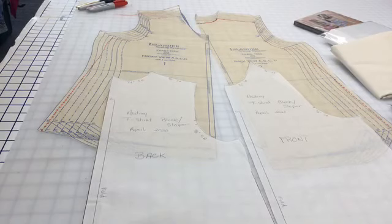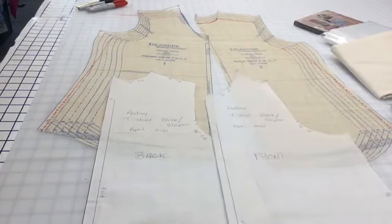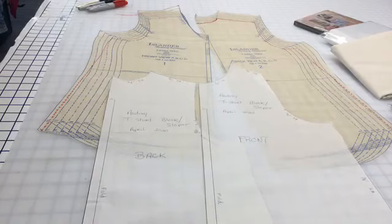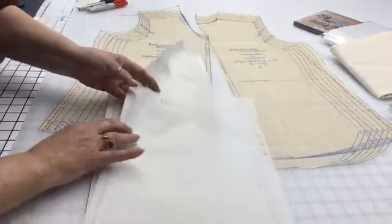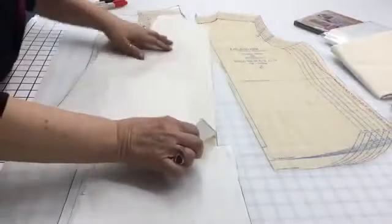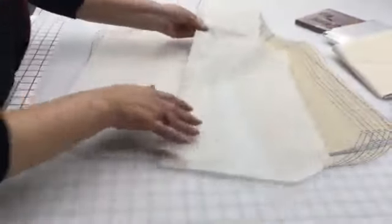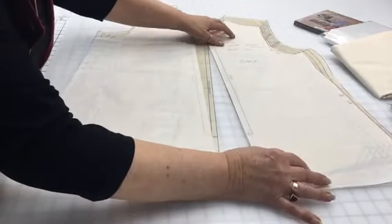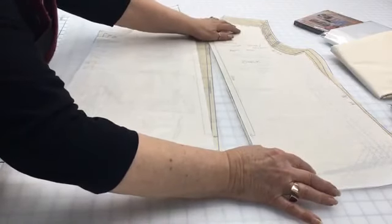Okay, so once we have our front and our back fresh pattern drawn, and all of our markings on it, now we have a commercial pattern, and we want to make sure that this commercial pattern is going to fit us. So we're going to take our sloper and just lay it on top of the commercial pattern. Okay, this is my front, and here's the back.